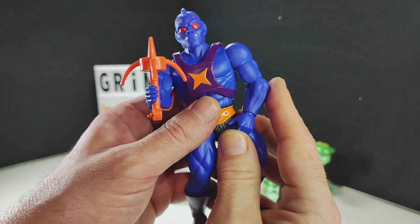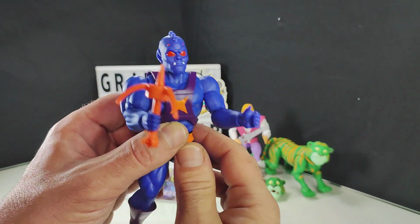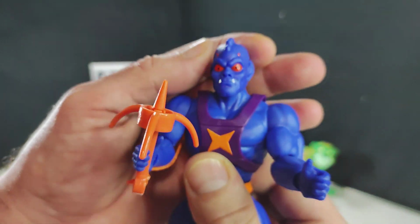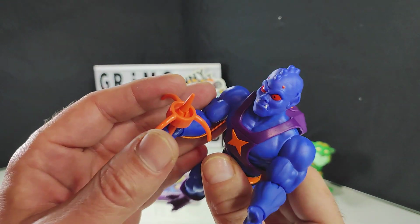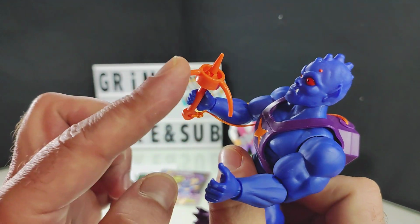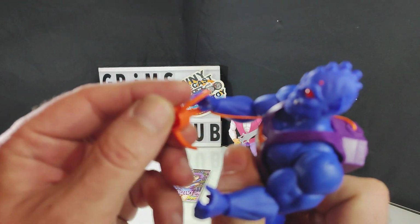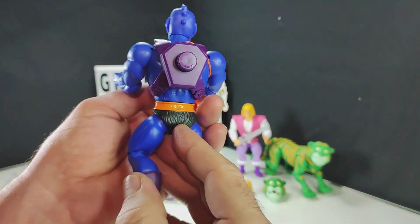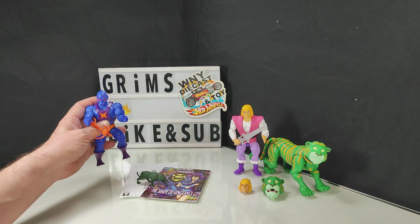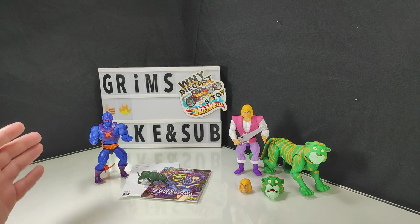So, yeah. I gotta say, he looks really cool. Like in the colors, like in his facial features. Very cool. Just that play feature, it's gotta be a disappointment. His grappling's a little different too. It's more of just a center spike with this pressed on secondary piece. But overall, visually cool. Functionality downgrade for sure. Definitely.